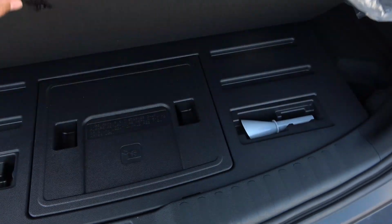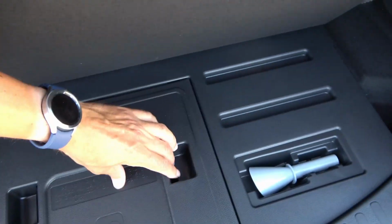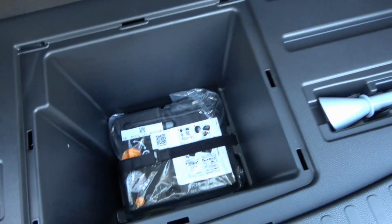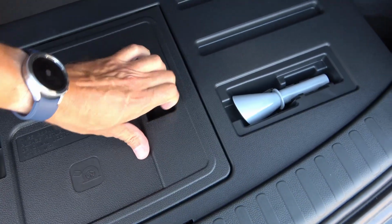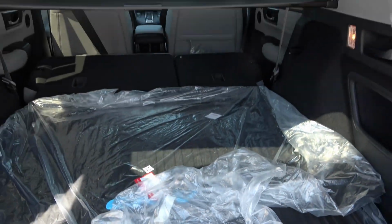Now what else do we have here? Underneath here, there's no storage, and this is where you have the fix-a-flat kit, basically a little compressor that you can fix your flat with. This is the back of it.